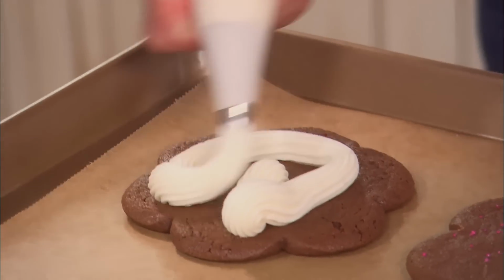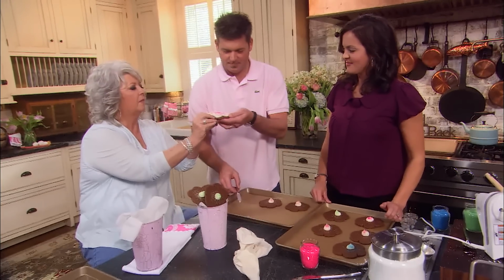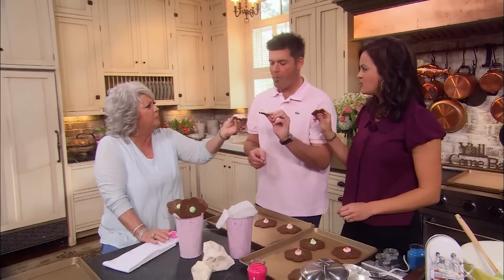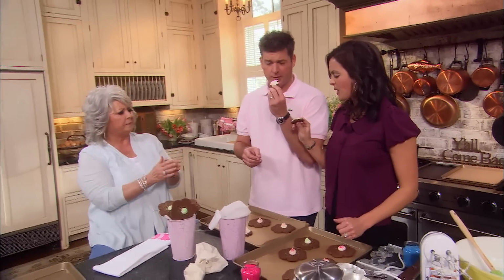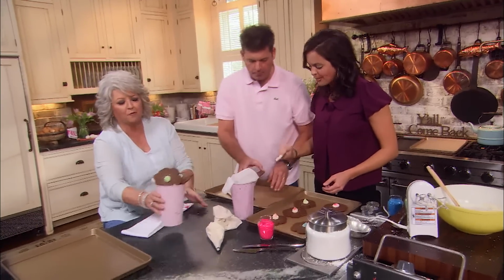What? Whoa! That one's mine. You know, we could make a sandwich. So aren't those beautiful? Beautiful. Here, let's do this. Yum! That's good for real. It almost tastes kind of like a brownie a little bit because the cookie is so thick. It does. It's just delicious with icing. Look at that, how beautiful that is.